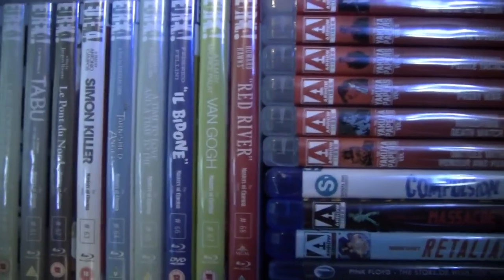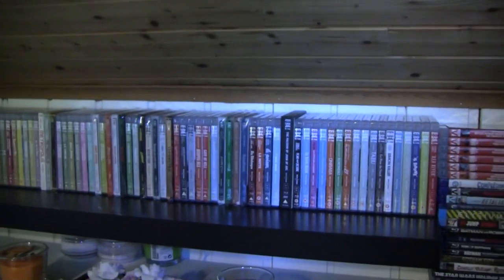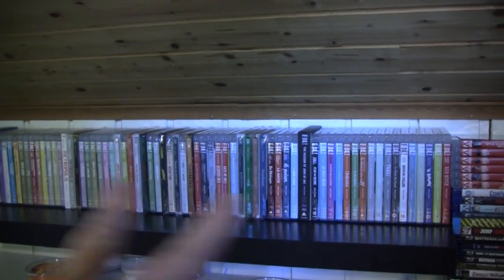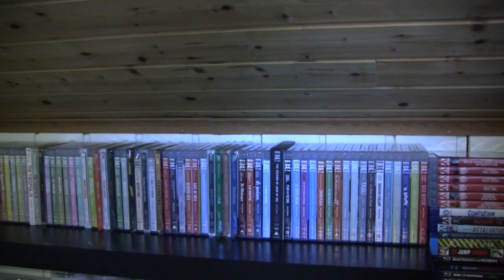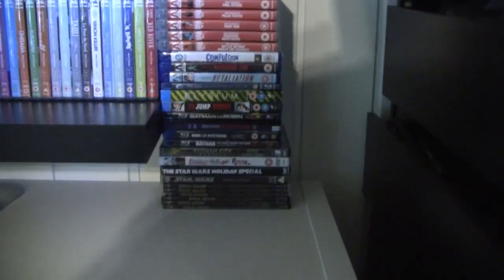And it stops at 68. And because there are three versions of Metropolis, the two steelbooks and the regular release, I think there are 69 Blu-rays on this shelf, because I think I have two missing in terms of the spine numbers. So it ends at spine 68, and then here I just have loads of stuff that keeps it nice and square, and also just to stack something. It doesn't look perfect, but it is what it is.